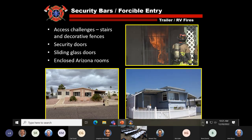Security bars are not unusual in some of these trailers, certainly depending on the neighborhood. A lot of times you see security bars and roll-up shutters, especially for a lot of these winter visitors. When they head back to Wisconsin or wherever they head, they lock it all up, roll down the shutters, lock the security doors and head out. So that may be a concern for us, not only gaining access, but once again, trying to get out of those structures with either bars on the doors, windows, or shutters can be a real challenge for us. So we need to keep that in mind if we encounter these.